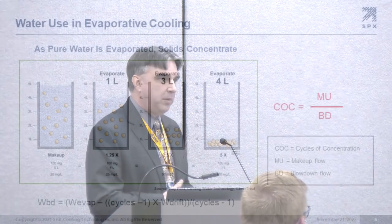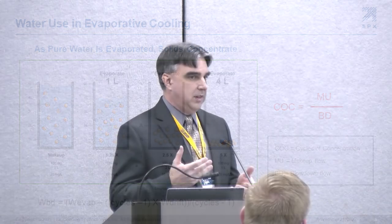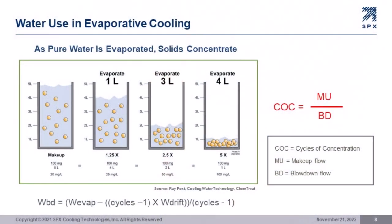But now let's talk a little bit more about the water usage side and the evaporative cooling. You're going to evaporate water off, and that's typically 1% of your heat load, traditionally kind of the knowledge. As you evaporate that water off, you see the different cylinders here on the chart. The more water you evaporate off, the more total dissolved solids you're going to have in that.